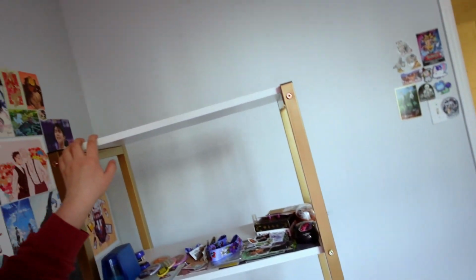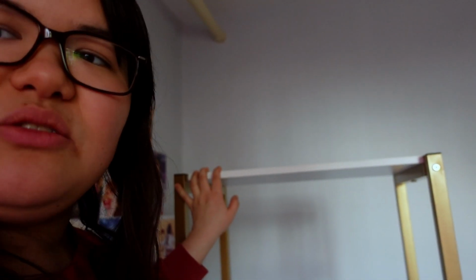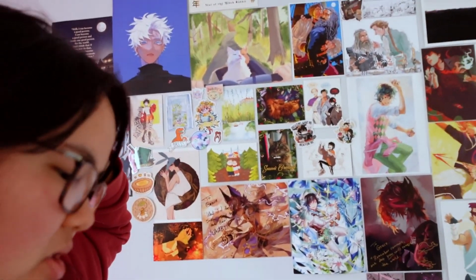I'm gonna put the white bookshelf in this dark corner, and then put the gold and white bookshelf next to it, so that way I can still reach it. It's not covered up in the corner there. Yeah, but it's a good chance to clean, you know, spring cleaning. I'm gonna take a break because my arms hurt, because I do have a lot of books. That's my own fault entirely.